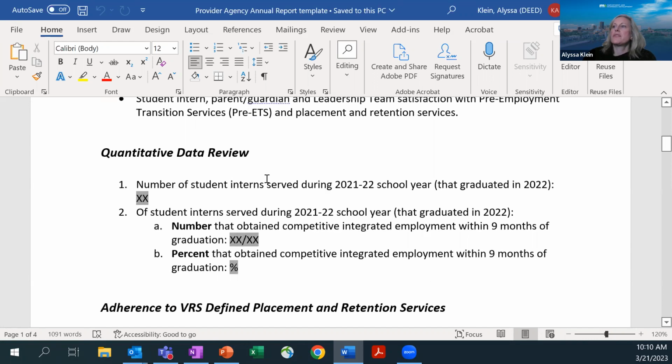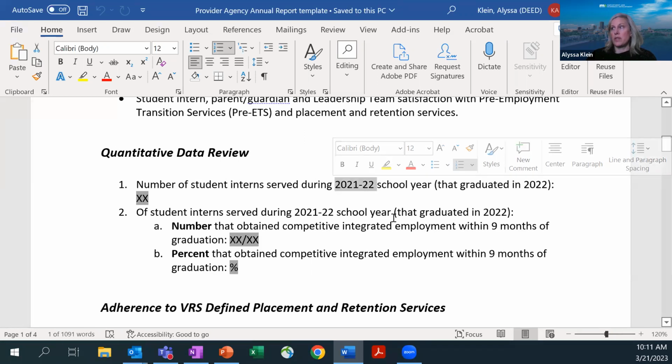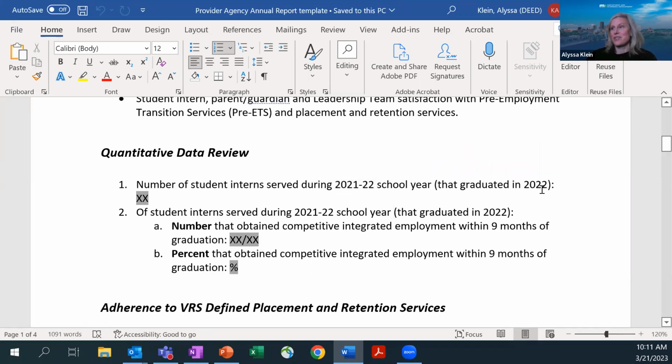The first section is the quantitative data review. For the report, the quantitative data relates to the student interns that graduated last year. As it says, the number of student interns served during the 2021-22 school year that graduated in 2022. How many students graduated from your site last year, completing the program?